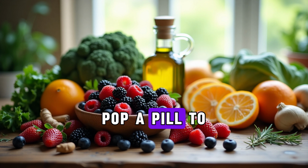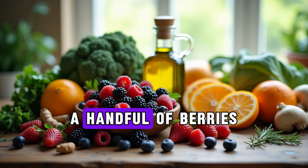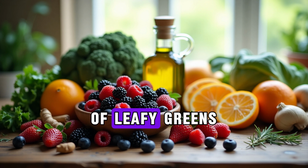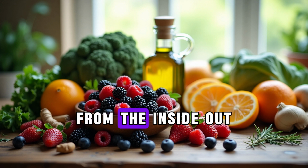You don't need to pop a pill to protect your heart. You can start with a handful of berries, a drizzle of olive oil, a dash of turmeric, and a plate full of leafy greens. You can build health from the inside out.